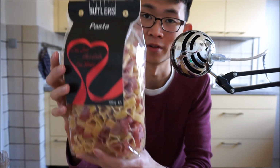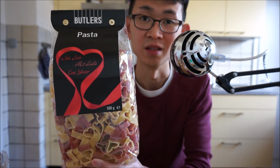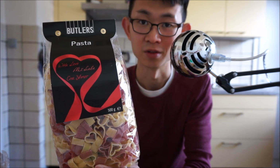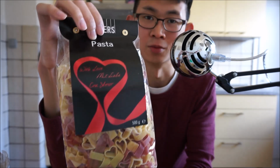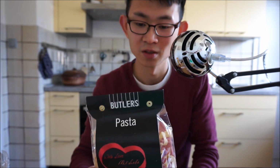I haven't cooked the noodles yet, so I'm not too sure if the noodles would retain their form after being cooked. I certainly hope so, because otherwise it would kind of be a waste to have heart-shaped noodles that do not hold their shape. Anyway, just a little bit about Bootless. They sell things like kitchen and household accessories, and sometimes novelty items like the pasta here.